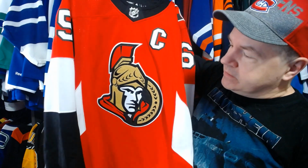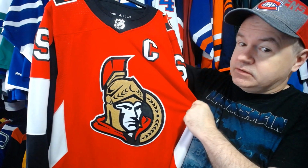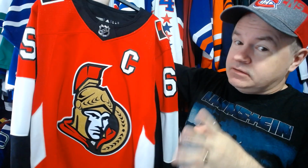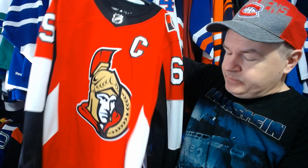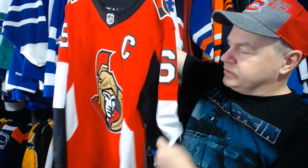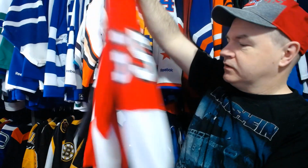Number 304 is this Ottawa Senators jersey that they wore up until last year, right? The one thing that to me holds this back, I love the logo. I do prefer this logo to their current logo, and I know that's going to be sacrilegious to a lot of Ottawa fans, but I think this is a nice logo. But the striping on these jerseys was always bizarre. Very, very bizarre. On the side, that's just weird.